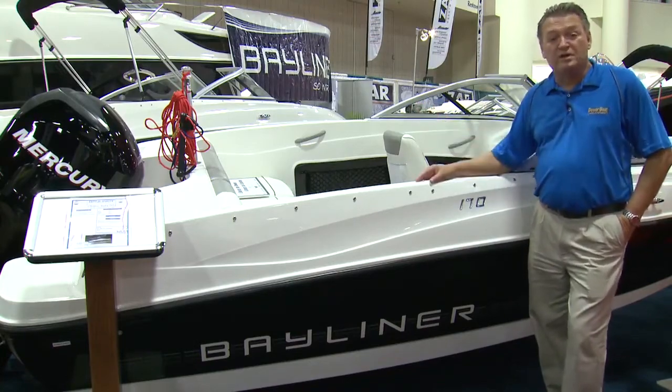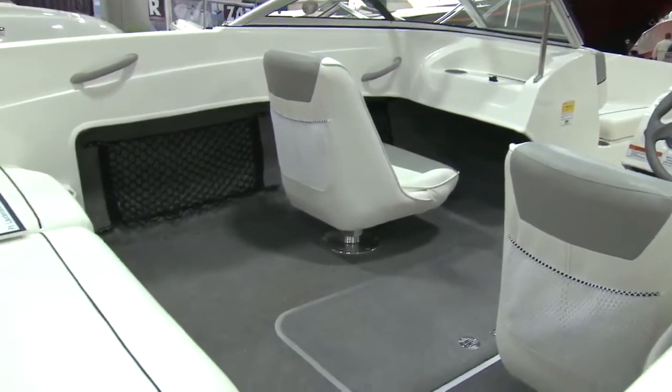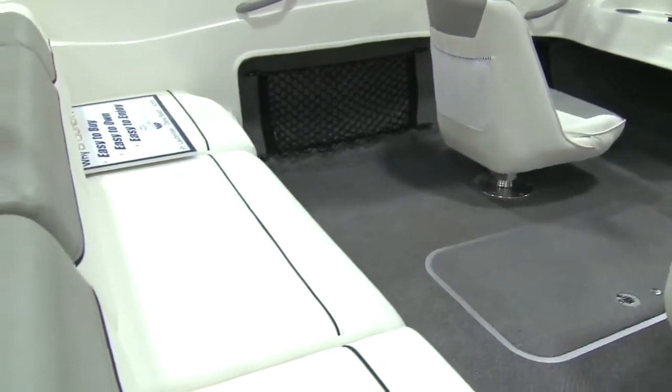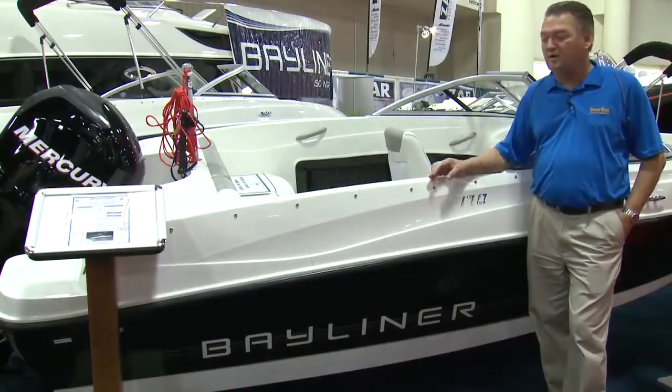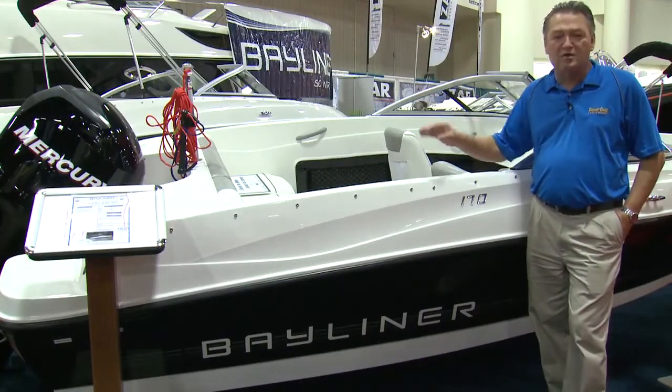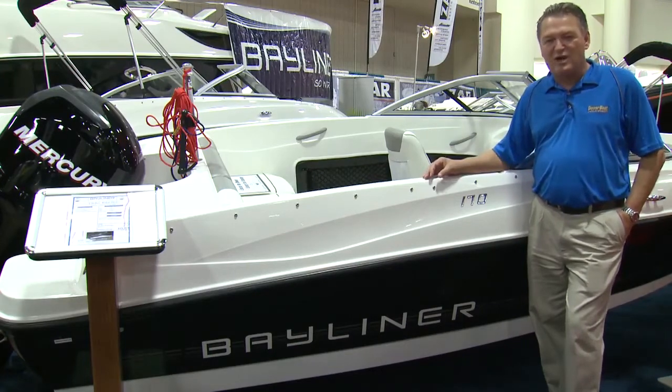But one of the boats that caught our attention here inside, where we're hiding from the rain, is the new for 2012 Bayliner 170. We really think this is a great boat, given you get this, a 90 horsepower Mercury, and a trailer in the package here at the boat show for $19,400 US.